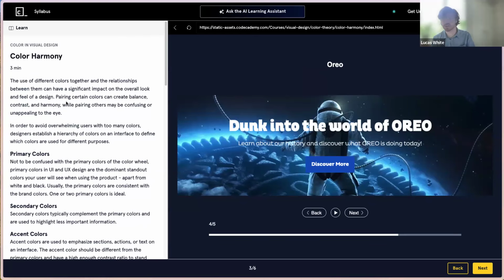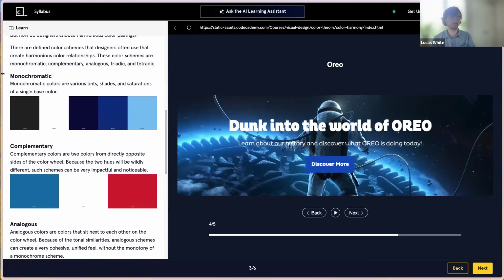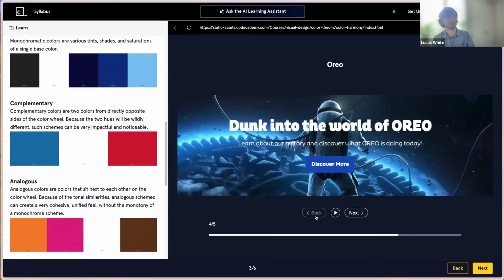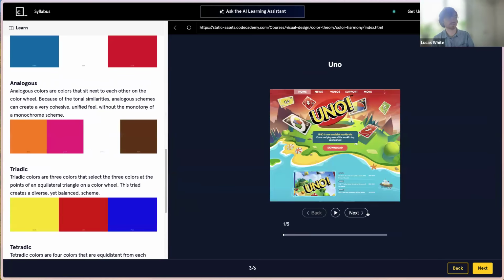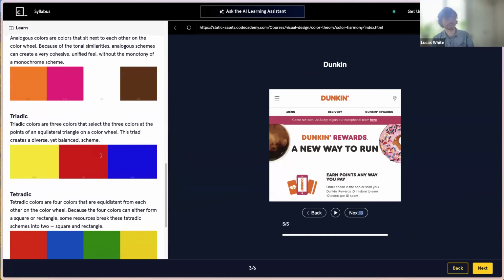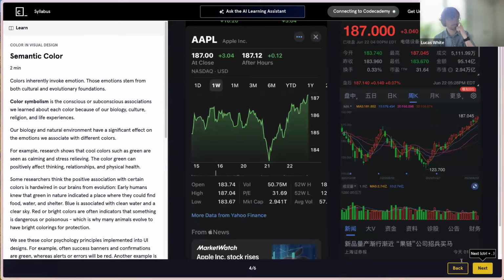So this dives into the different forms of color harmony, things like primary color, secondary, and the color relationships. You could have a monochromatic color scheme, a complementary color scheme, which I think Domino's is a form of. Analogous is our Dunkin' Donuts example. We could see how different companies use those different forms of color relationships in their branding. Semantic color, so what colors mean to different cultures or different individuals.